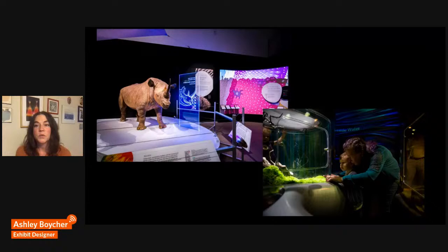As you can imagine, when the objects are in storage, it's pretty easy to just keep the lights off most of the time. But when they go on display, lighting is very important. We want visitors to see them, after all. That's the whole point.